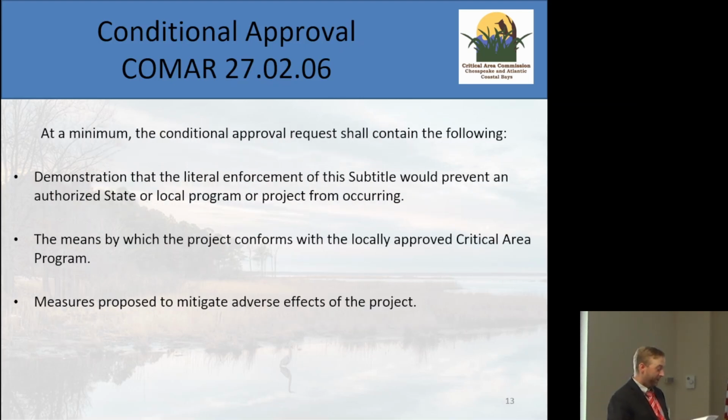Conditional approval has to contain one of the following: demonstration that the literal enforcement of the subtitle would prevent an authorized standalone program or project from occurring. They could disturb the buffer, they could provide the voluntary cleanup, and they would be able to provide this public access to the community. How the project conforms with the locally approved critical area program: once again, they're complying with this conditional approval process, they're providing the required mitigation, and other than impacting the buffer, they're complying with the Baltimore County Critical Area Program in full. And then finally, the measures to propose mitigation. We showed that slide earlier with all the mitigation for the offsets of the buffer.